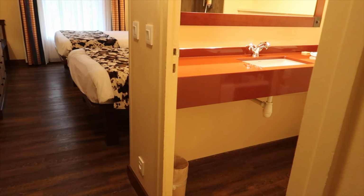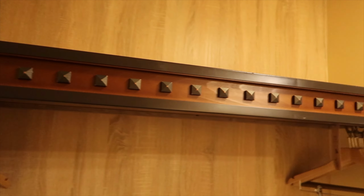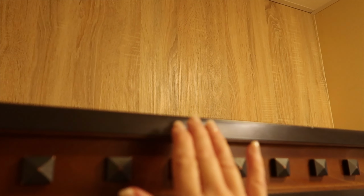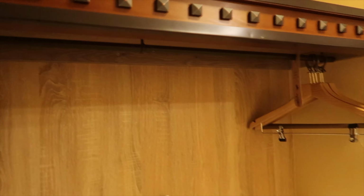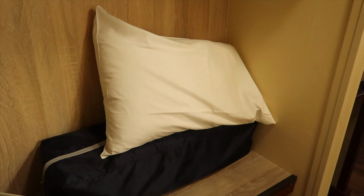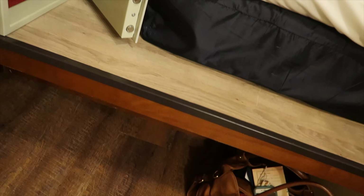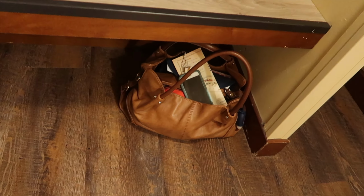So as you walk in, you've got the bathroom. I don't want to start off with the loo first, so let's do everything else. So we've got this wardrobe area, storage area, with space for snacks at the top there. Hanging space, there's never enough hangers. I'm going to put the travel cot up there. There's a safe and a bit of storage underneath as well, which will be handy for shoes and bags.